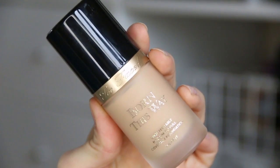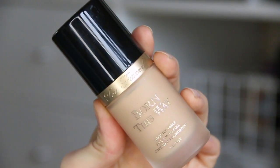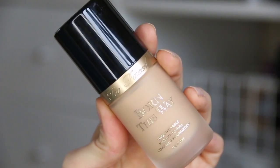It is the Too Faced Born This Way Undetectable Medium to Full Coverage Foundation. This has just the most beautiful finish. When I apply it to my skin, it just smooths everything out. It kind of airbrushes it.